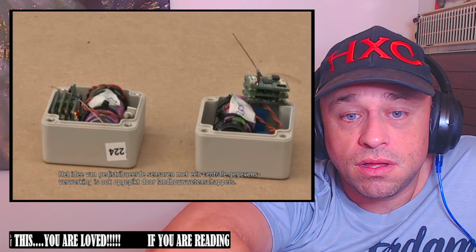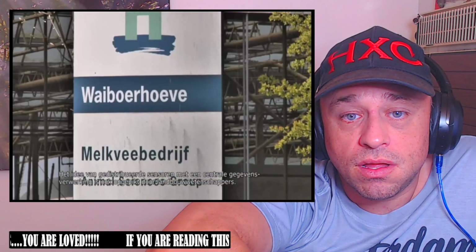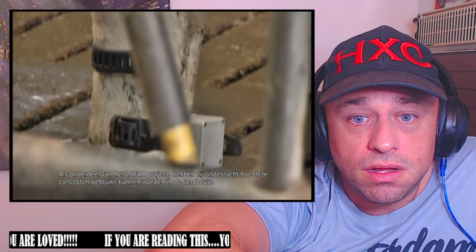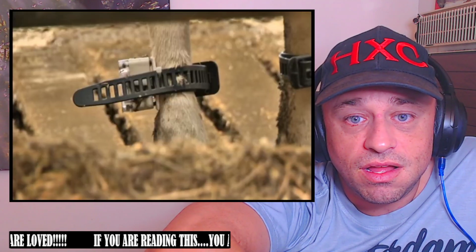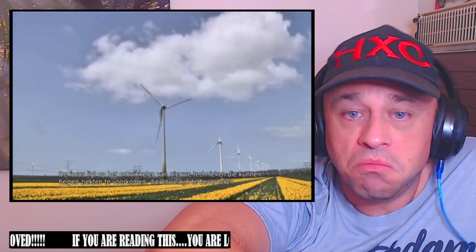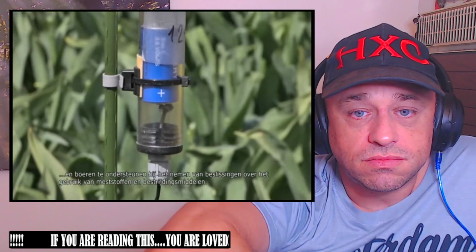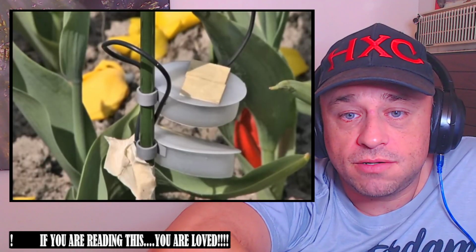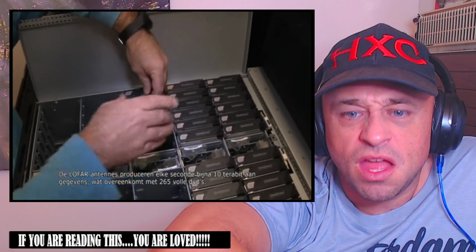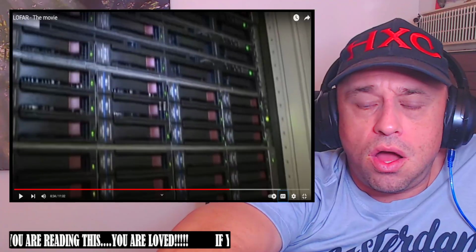The idea of distributed sensors with central processing of the data was also taken up by agricultural scientists. As part of the LOFAR project, they have investigated how these concepts can be used in farming. The focus has been on developing new techniques that can help prevent disease, promote animal welfare, and provide support to the farmer in deciding on when to use fertilizers and pesticides. Every second, LOFAR's antennas produce nearly 10 terabits of data, equivalent to 265 full DVDs.